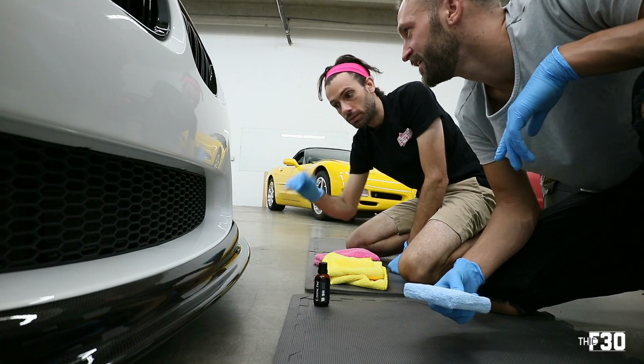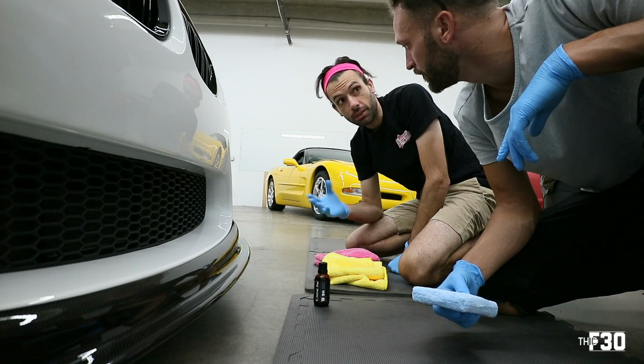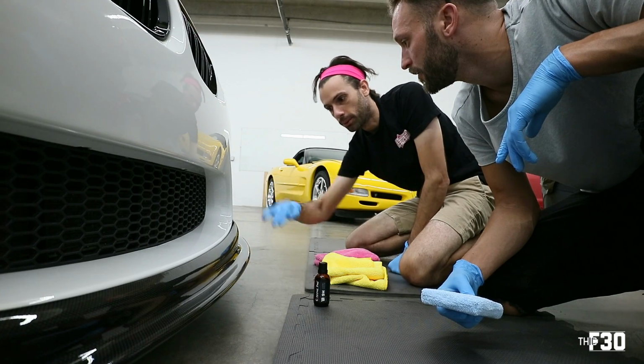When you bear into it, because it is going to feel sticky. It's going to feel like wet paint. You're going to put scratches in it if you're pressing real hard.